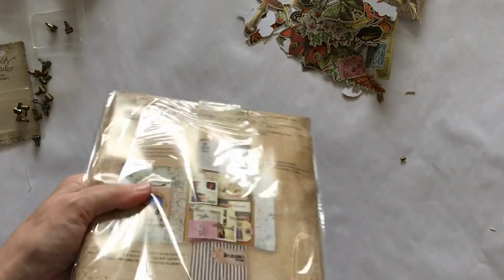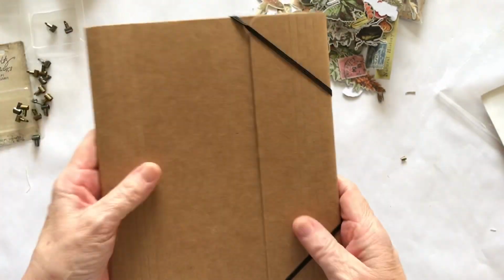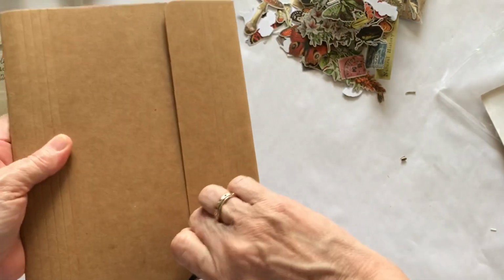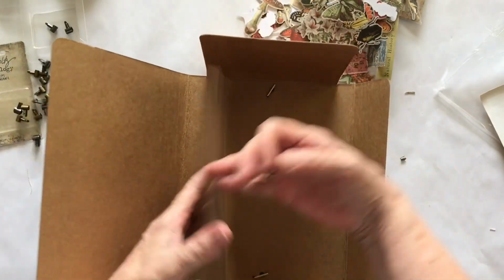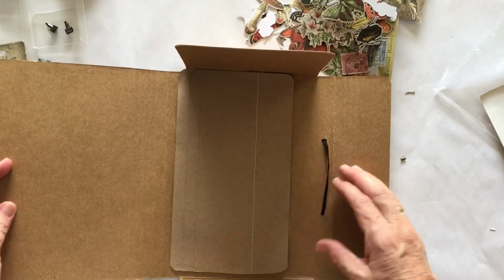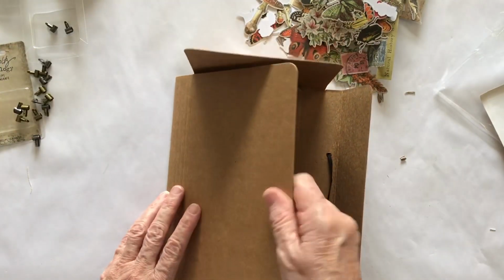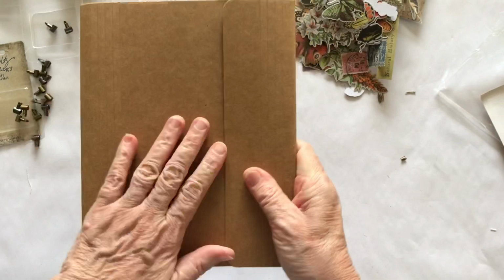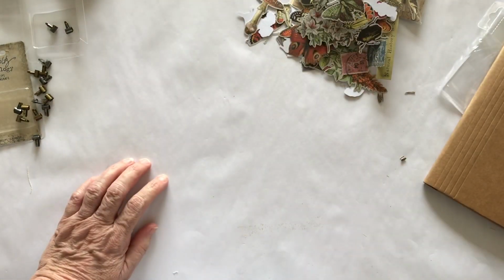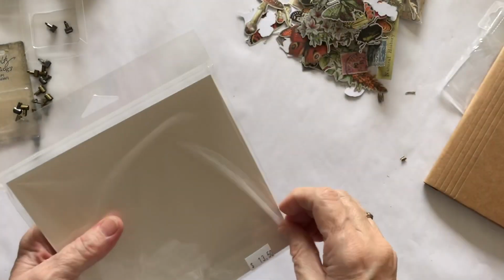This, I should say, not these, this. So this is a collection folder, small. So he did some folders ages ago, and he doesn't do those folders anymore, which is similar to these, but they were a different size. But there you go. I bought one of these today. I wasn't going to get this either, but I wanted to have a look at it and see what it was like. It's really, really heavy, the outside, much heavier than a file folder. So I'll be able to do a project in that one. And I think that's all I've got from Tim Holtz, but I did pick up this as well.